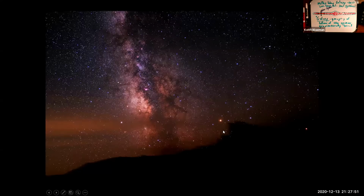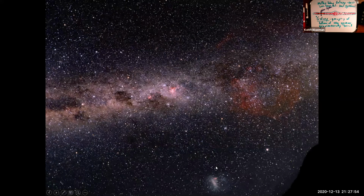And let me go back. If you're looking along here, you're looking along the plane. And if you're looking here and here, you're looking away from the plane. Everything in here is part of our galaxy. It's just you're not seeing as dense stars if you're looking away from the plane, and they're closer stars. Here you're seeing farther stars and more gas and more dust. Everything in this picture that you see is still part of the galaxy, except for that. We'll talk about that in a little bit.